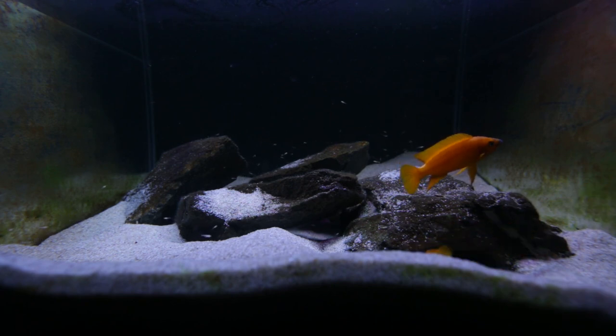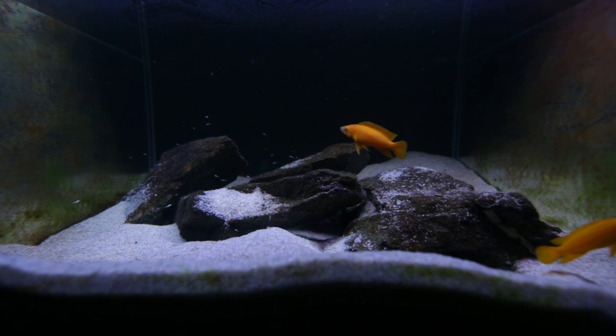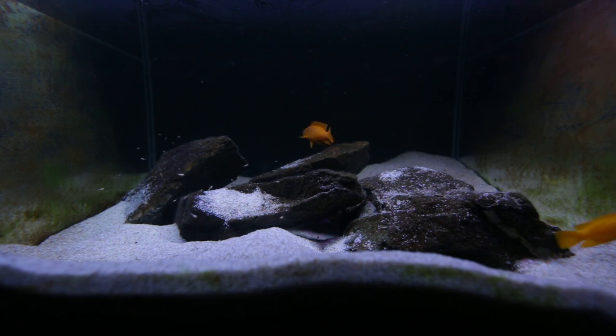These fry are growing at a very fast rate when they're this young, and they do so for the first 6 months, and then their growth rates kind of slow down after that to about the 1 year mark. Anyway, there you go, guys. My breeding pair of Neolamprologus leleupi.